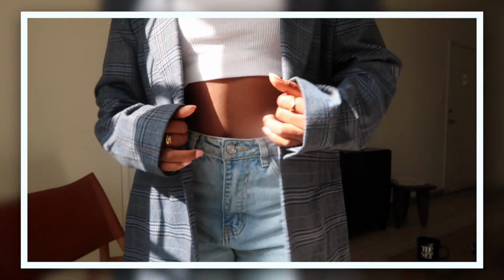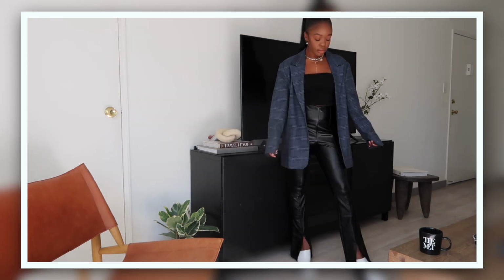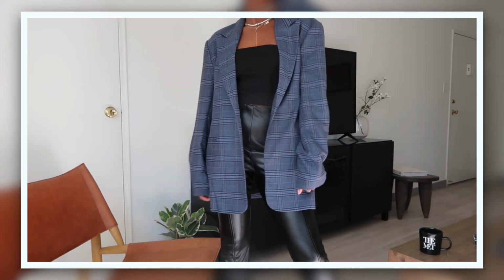You just look so rich. Not like you have a lot of money, you know what I mean? But you look rich, you look decadent. The structure and the bigness just add some type of je ne sais quoi. It's a very simple outfit, you know what I mean? But instantly add the blazer and you just look, oh, I live for it. So if you guys don't already add some type of structure to your outfit, trust me, you won't regret it. This is one of the easiest ways that you can instantly look rich, honey.